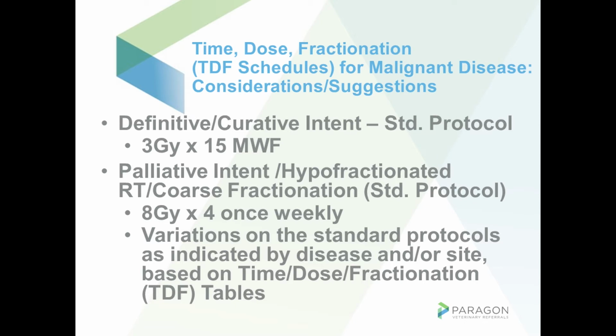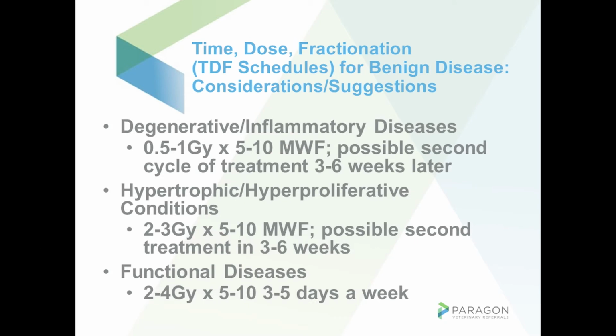Obviously, we can have variations on these standard protocols, as indicated by the disease and/or site, and based on time dose fractionation tables, we can work out lower doses per fraction with more fractions if we're over an area where we have to be very careful about normal tissue, much the same as planning would be done with a linear accelerator. With degenerative inflammatory diseases, a much lower dose, and we might do 5 to 10 treatments. Again, it depends on what we're treating and how significant the disease problem is.